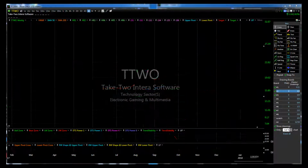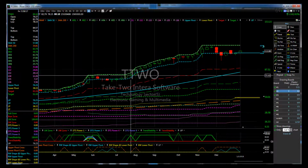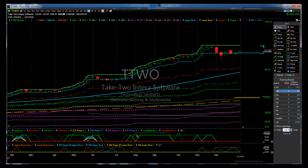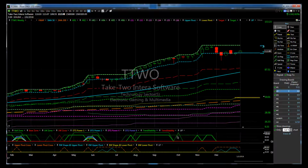TTWO, it's been a real sloppy trader. A while back, we got this good breakout in August and a good run. You can see where we'd picked this up right here on this particular day. And you had that run all the way and then broke it again after a little tight pullback there, sat sideways and continued on up.